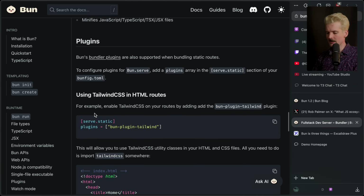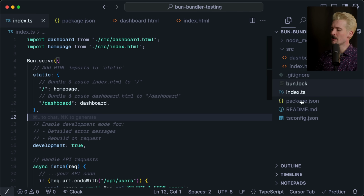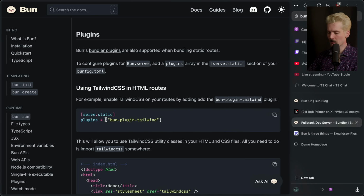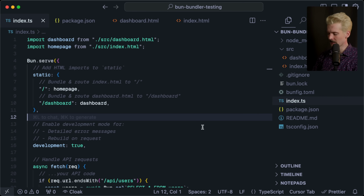I actually do want to try this. Bunfig.toml. I can't believe they used bunfig, but they turned down bun time for the runtime. I feel so scammed. The Tailwind plugin is built in and is actually really good. You have to import in the HTML still, so we'll do that really fast.